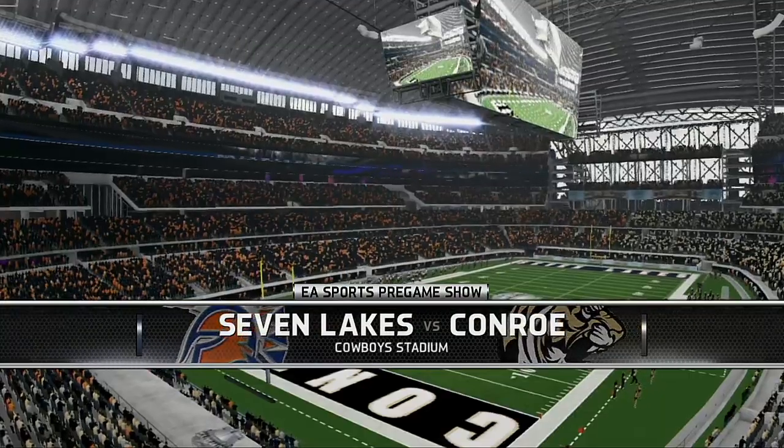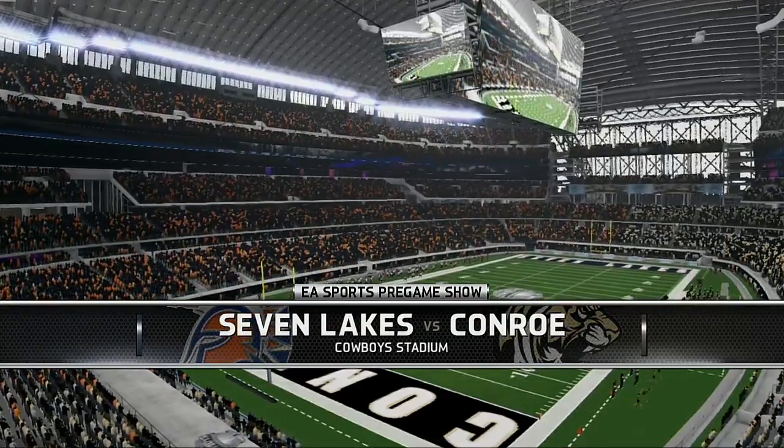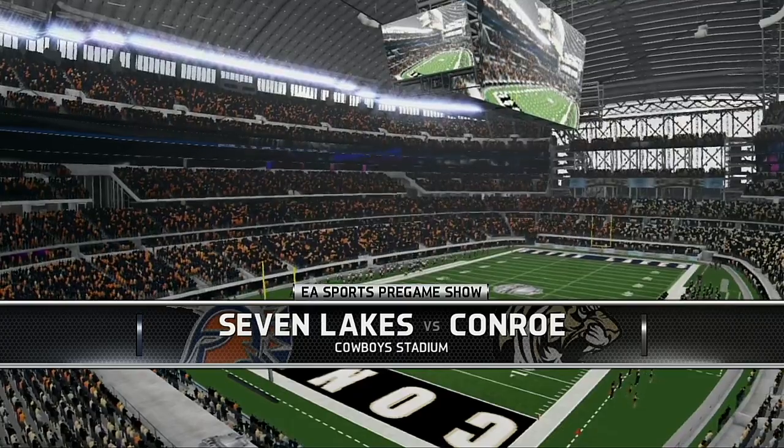Here that we're just about set to kick off. This coin toss presented by Nissan. Innovation that excites.